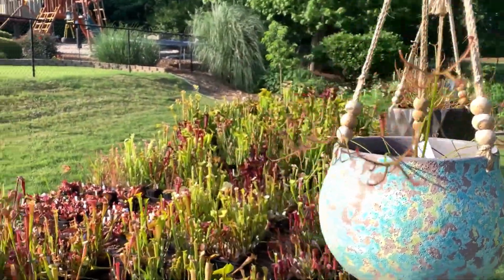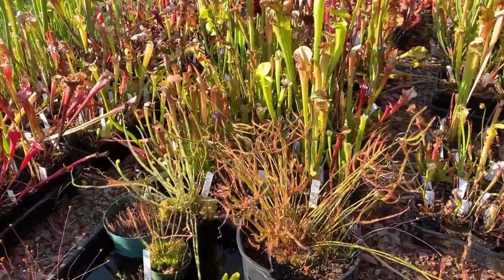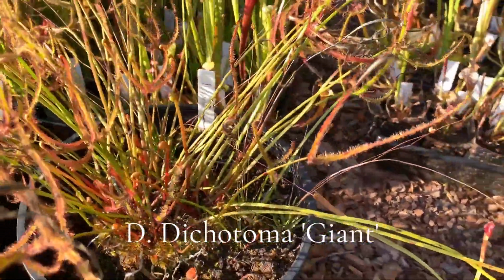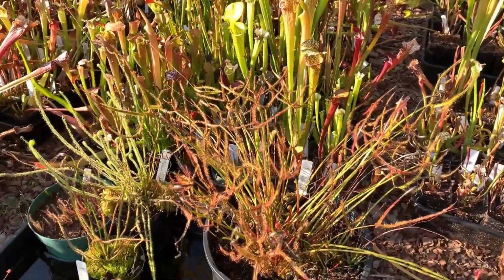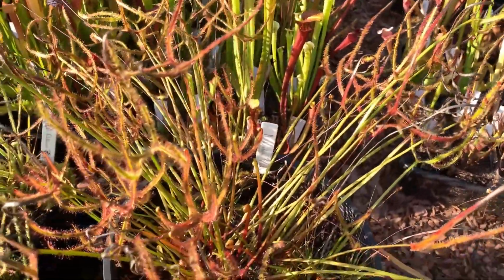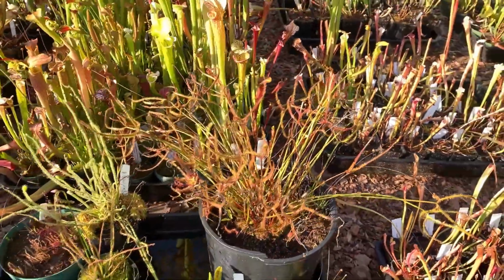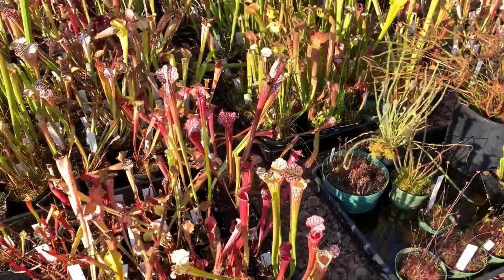Haven't tried it with these two varieties, but our mother plant over here, which is our third variety, which is Dichotoma giant. And you can see that's in a big pot spilling over the edge, just a giant mother plant that's very happy and does very well for us, and also traps a lot of insects. So a really cool plant there. Again, we leave that over the winter and let it die back to the roots. Comes back in the spring, usually even better and bigger than last year.